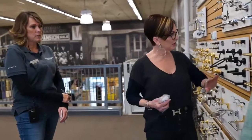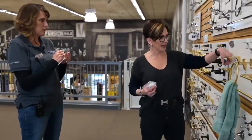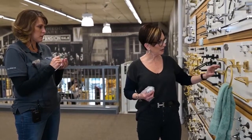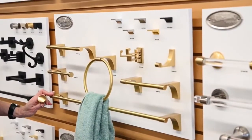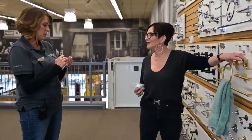Oh, let's see. I want this. I'm gonna put a towel over it that way. And then I want toilet paper holder here, towel bar here, and I want this hook. This is the coolest hook, you guys. Look at this.